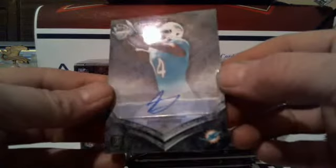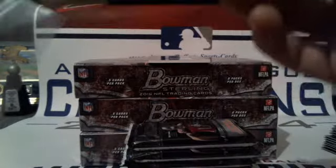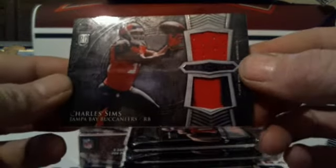Next auto goes to the Dolphins, Jarvis Landry. Jarvis Landry, auto for the Dolphins. Dual relic, Charles Sims, Buccaneers. Two color.